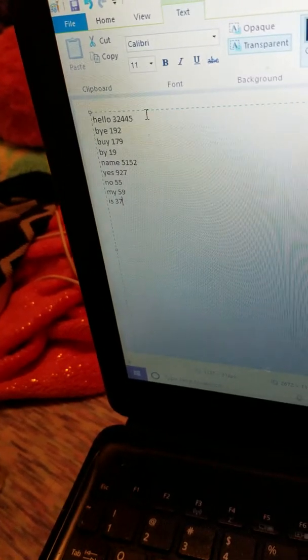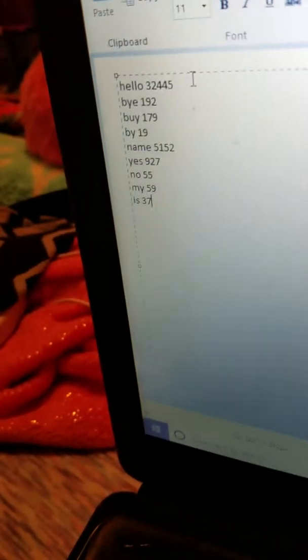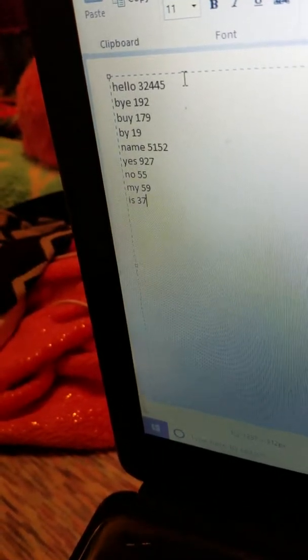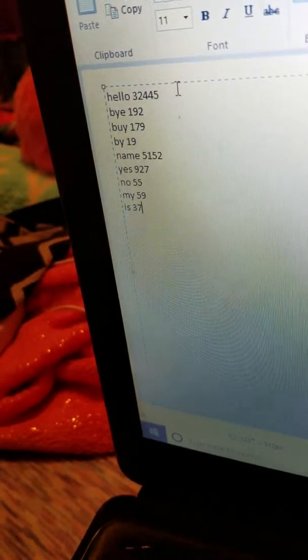The answer is 192. 192! And now, you want to know how to say buy? It's 179. Like you're going to buy something. You have to have money in your hand or nobody's going to understand you.